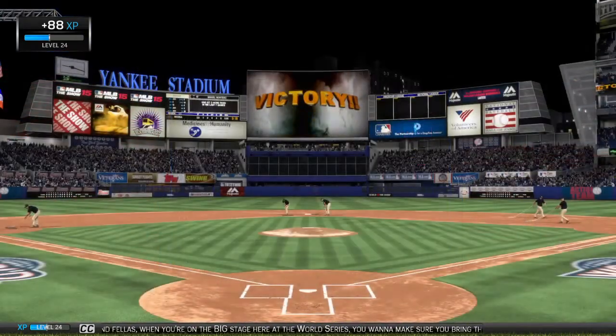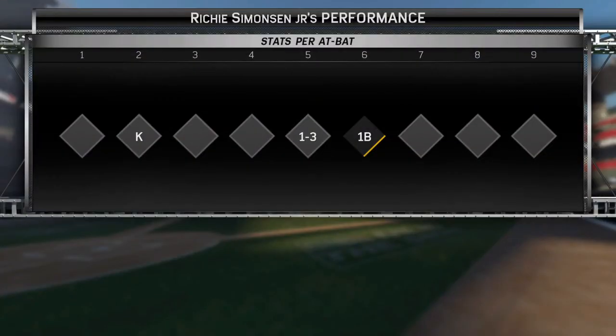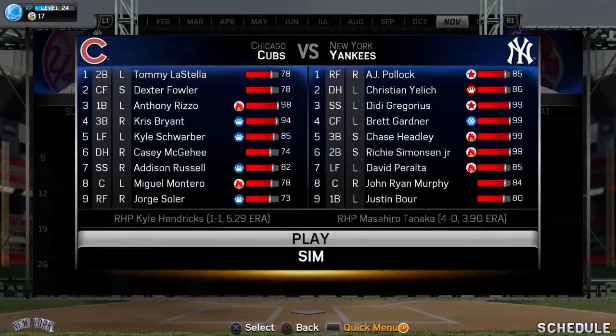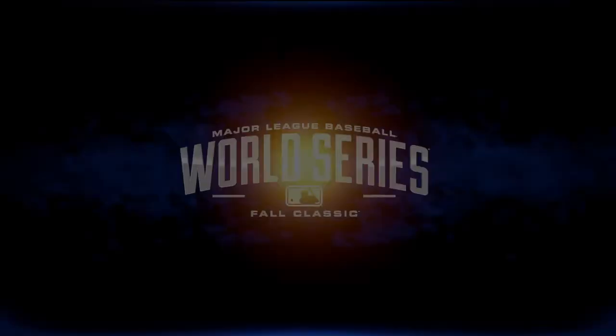And fellas, when you're on the big stage here at the World Series, you want to make sure you bring the A game. That is extreme agility by a former... He will wing it down the right field line.